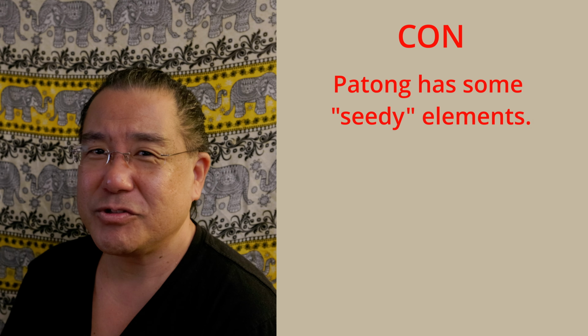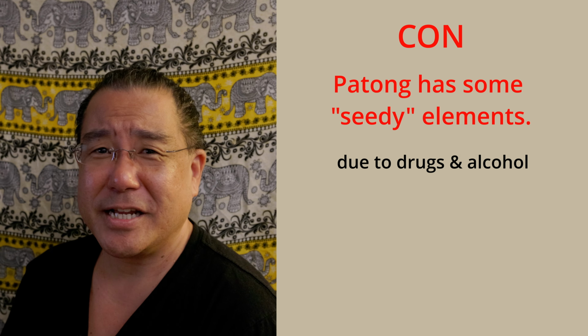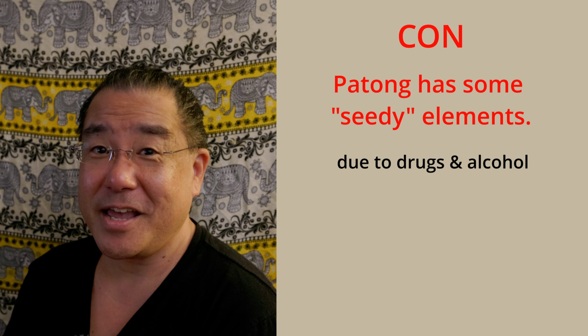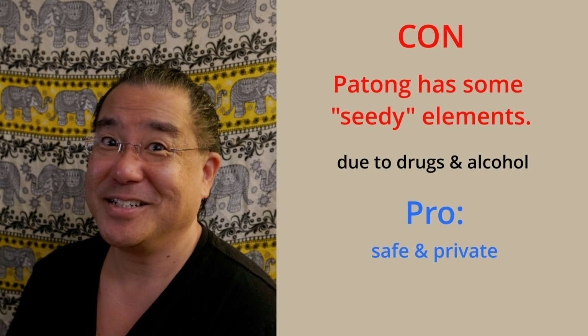The first con is not really hotel-based, but it's more about Patong itself. Now, Patong can not only be crowded, but there can be some sort of seedy elements to it because of the drugs and alcohol due to the partying scene. So be careful and safe while walking around. The Dinso Hotel itself, in my opinion, is very safe, and there's lots of privacy there. So you have a safe haven to go to after your fun experiences.